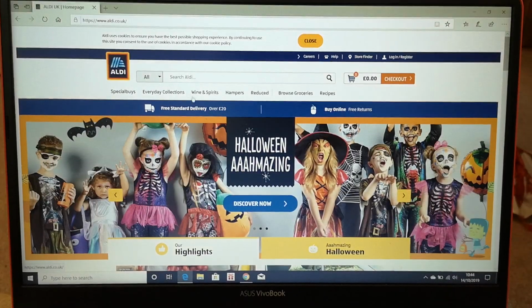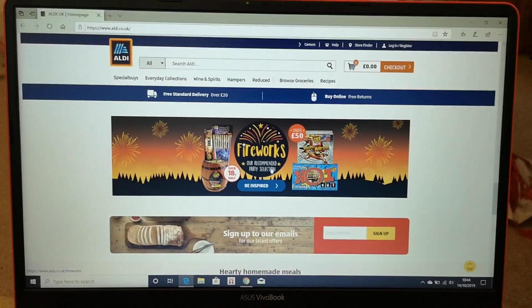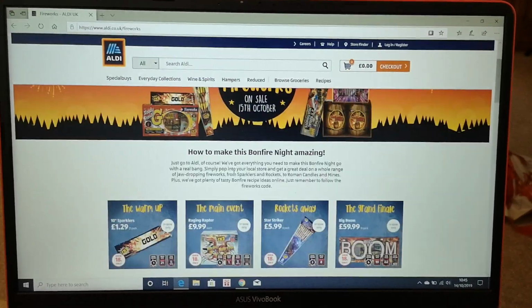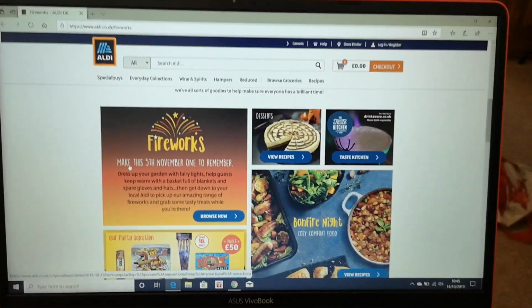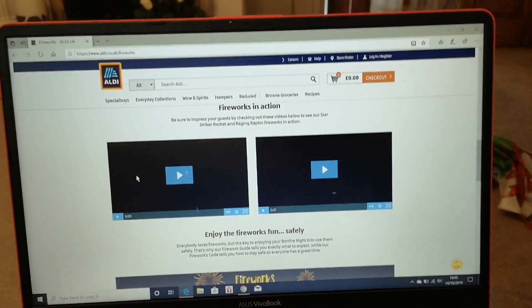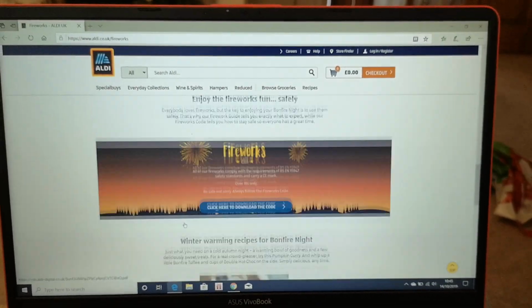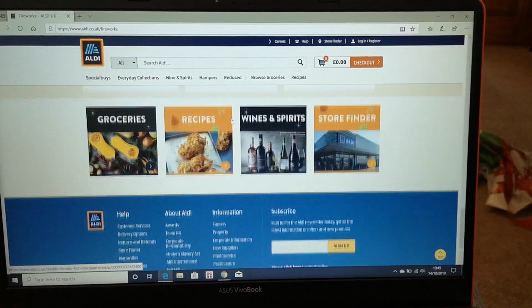If you go on the Aldi main homepage, it brings it up like this. You've got to go all the way down past all the rubbish to bonfire night, where you can click on that and that takes you to the page I had up just now. So they've got all the products, host the perfect bonfire bash, desserts, recipes, whatever. It's actually quite a nice page. No other supermarket has got a page quite like this with all the business on it. So you've got the firework code there, which is good to see.